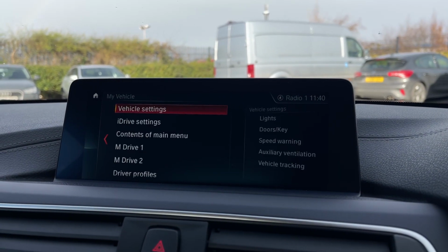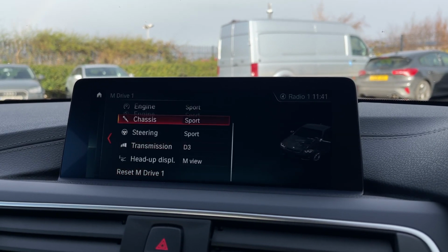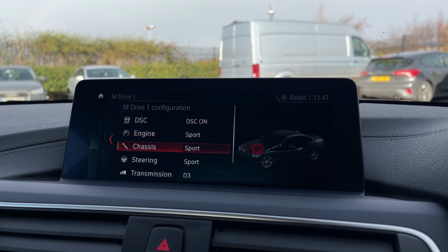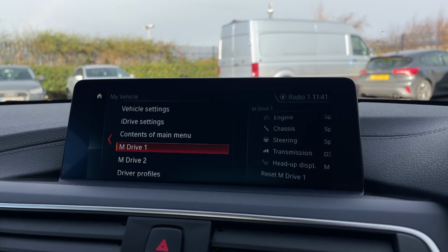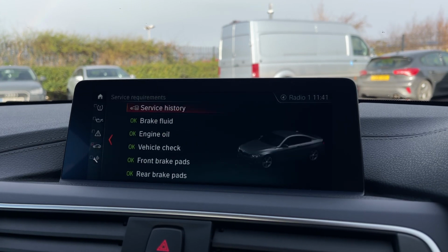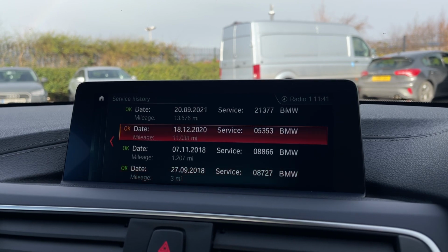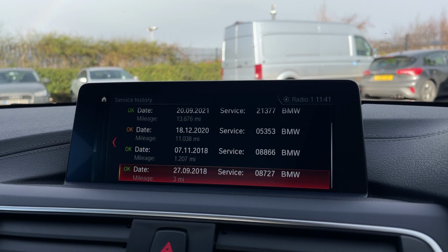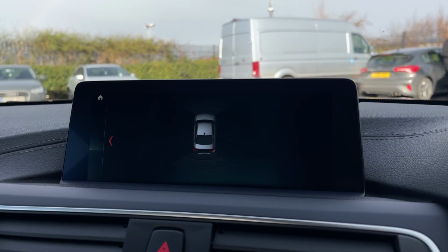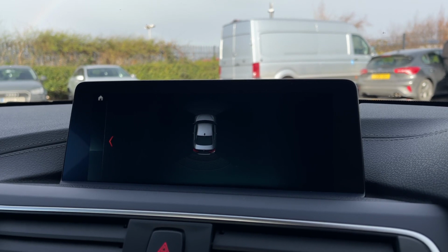You can now go into the My Vehicle settings and check everything in here, including your M Drive 1 and M Drive 2. As I said before, it allows you to adjust things such as the engine, the chassis, as well as the steering and transmission of the vehicle. We've also got the vehicle status here, where we can see everything is in fantastic condition and running as it should be, as well as all of your service history straight on the iDrive system. Front and rear sensors do also come up visually on the screen there, indicating where said obstructions are, so you can manoeuvre away safely.